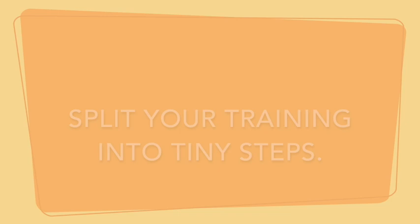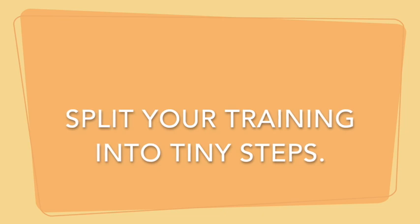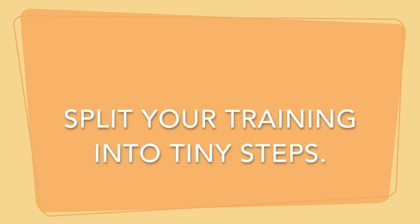Split your training into tiny steps. This is key to setting your horse up for success. So you don't expect your horse to right away perform the final behavior, such as giving the foot. Instead, you are going to split that final behavior into many, many small steps and advance gradually.